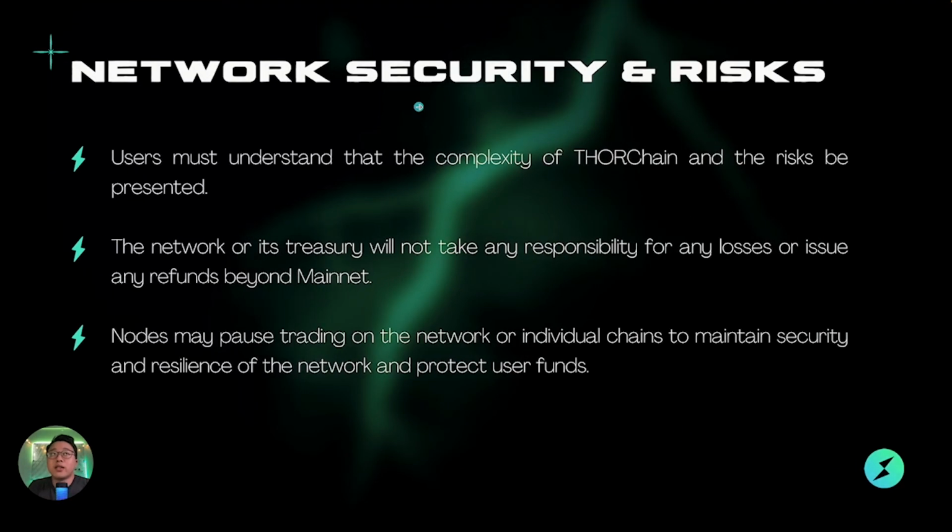So in terms of network security and risk, there are risks involved because THORChain has been exploited a couple of times. And furthermore, with this launch of Mainnet, the Mainnet network and Treasury will not be taking any responsibility for any losses or any refunds once the Mainnet goes live. But in extreme scenarios, the nodes may pause trading on the network or individual chains to maintain the security and resilience of the network and protect user funds. But the TLDR is basically do not put in more than what you are able to lose. So that's always the number one rule when it comes to using DeFi protocols.